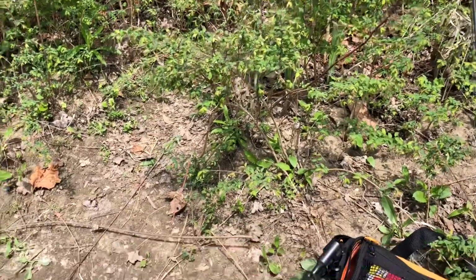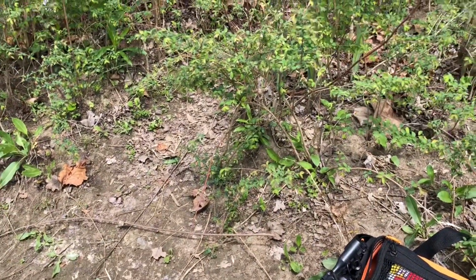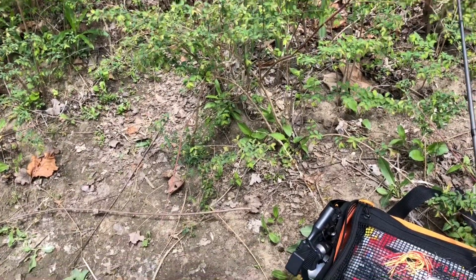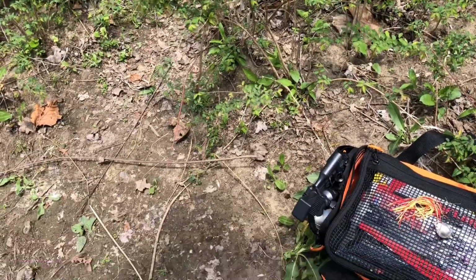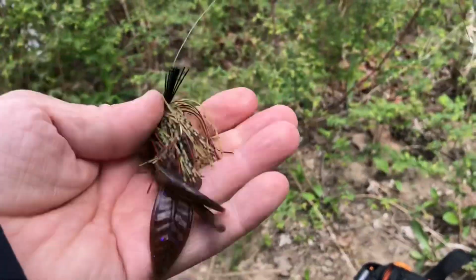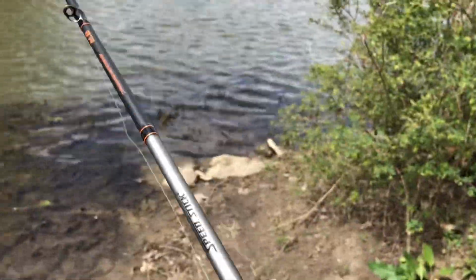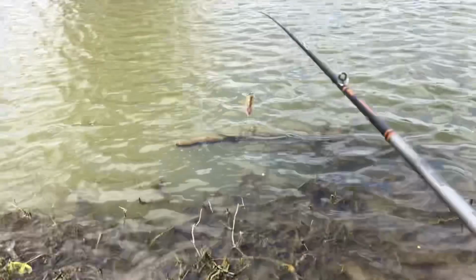Okay folks, we're back. We've got a baitcaster with 20-pound test on it. And we're not playing any more games. We got the same type jig on. And we are going after these fish right here. I only brought this pole. This reel acts up occasionally.